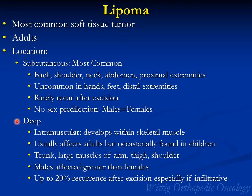It can also occur in the deep soft tissues or deep to the fascial layer. It could develop within a muscle, or intramuscular lipomas. It develops within the skeletal muscle. It usually affects adults, but occasionally it's found in children. It primarily arises from the trunk, the large muscles of the arm, the thigh, the shoulder. Males are affected greater than females, and there's up to a 20% recurrence after excision, especially if it looks infiltrative. It infiltrates between the muscle fibers.